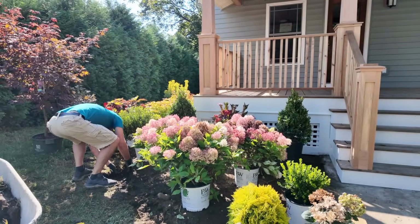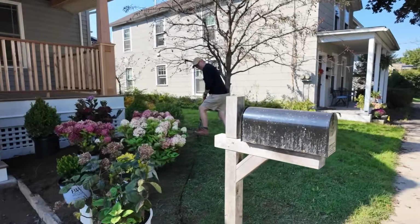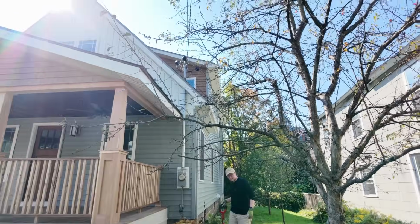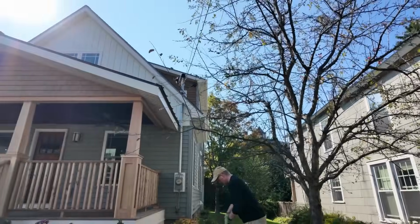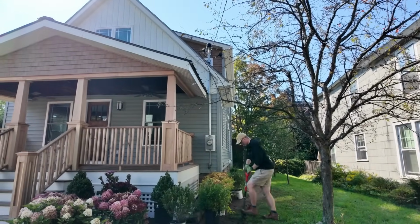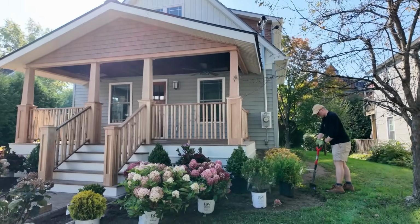Brandon is busy removing sod along the edge there. Christopher's working on this side. And then we also have to work on limbing up this crab apple today because it keeps stabbing us in the head. But this is also going to be the pathway to the backyard eventually. And we have some awesome plans for the backyard too, but those are not going to be today.